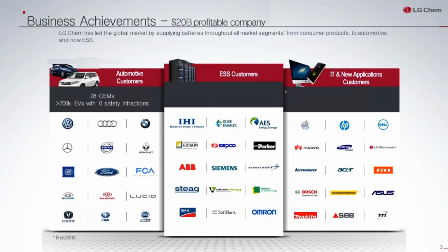So with that experience comes quite a few achievements. LG Chem has supported global markets for lithium-ion batteries and across all market segments. Of particular interest are our automotive customers. We have 28 different programs, and this has resulted in over 700,000 electric vehicles on the road with 0 safety infractions. So that's significant, and that should be significant to homeowners. 700,000 electric vehicles on the road with 0 safety infractions is something to be very proud of, and I think this type of track record is something you should want out of your battery manufacturer.